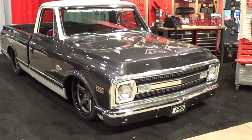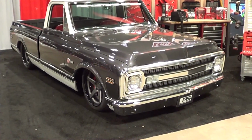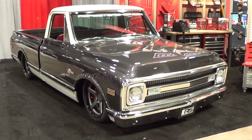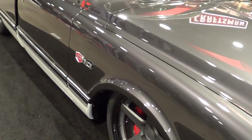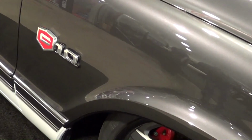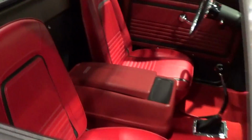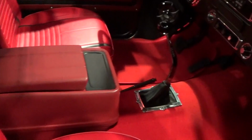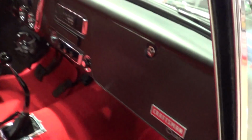Like I said, I'm a big fan of the Roadster Shop. They build some really cool stuff. Holcomb's done some work for them. I like the emblems they have on it, and they do nice work. They always have a cool look. Craftsman custom. They must have built this one with Craftsman or something.